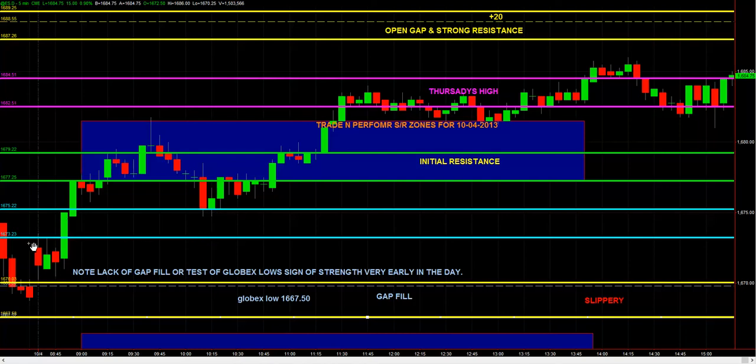Before it's penetrated, it's resistance. After it's penetrated, it's support. The objective in using those zones is it's an ideal place to look for good trade location. The location itself should provide an edge. It doesn't mean that it'll simply stop at that point. What it does mean is that somewhere in there you should see at least a pause and or a good rotation lower.